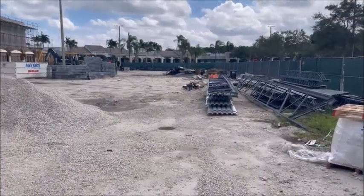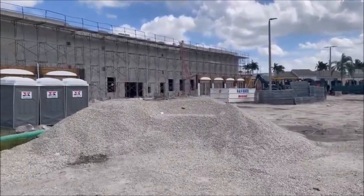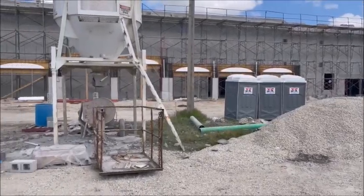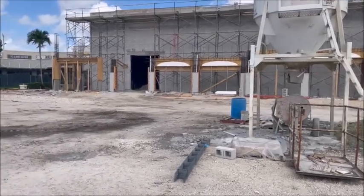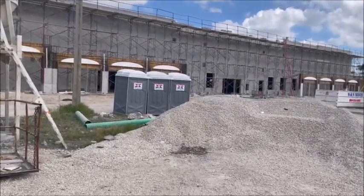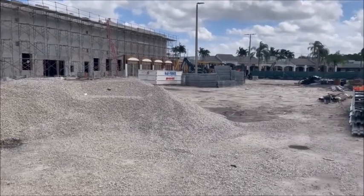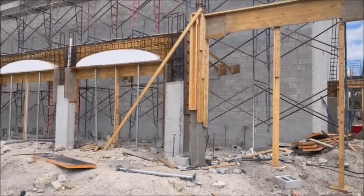Okay, here we are, October 2nd. We're at the front of Publix. You can see the progress they've made since last week. Pretty amazing. We'll be back next week, October 2nd, 2021.